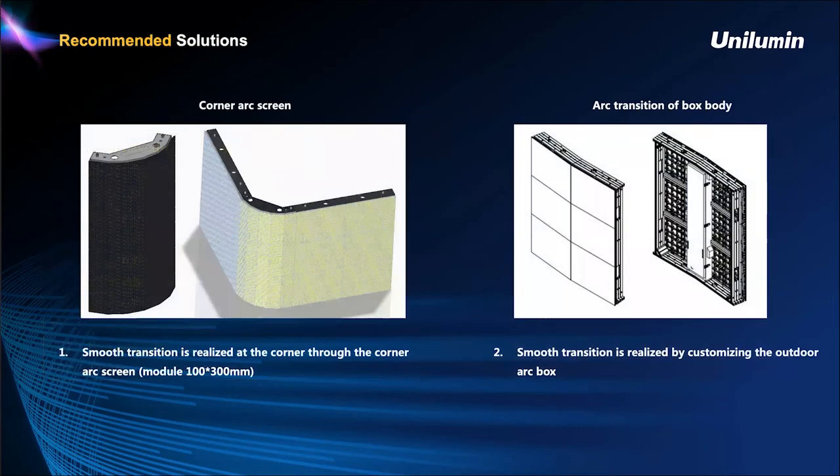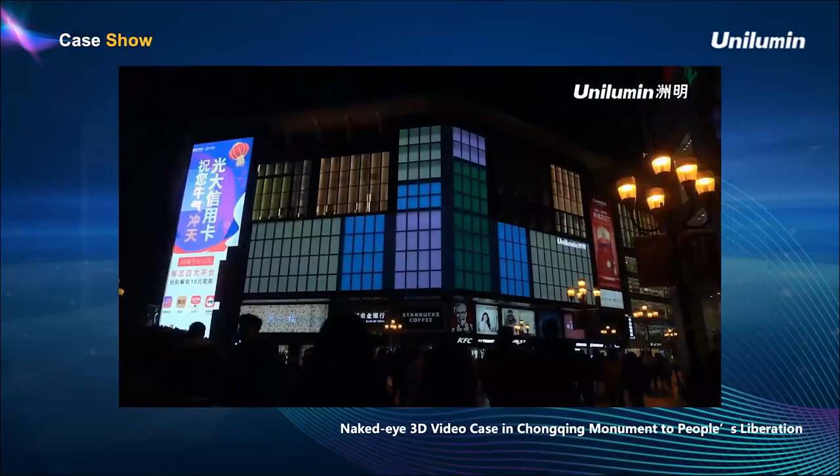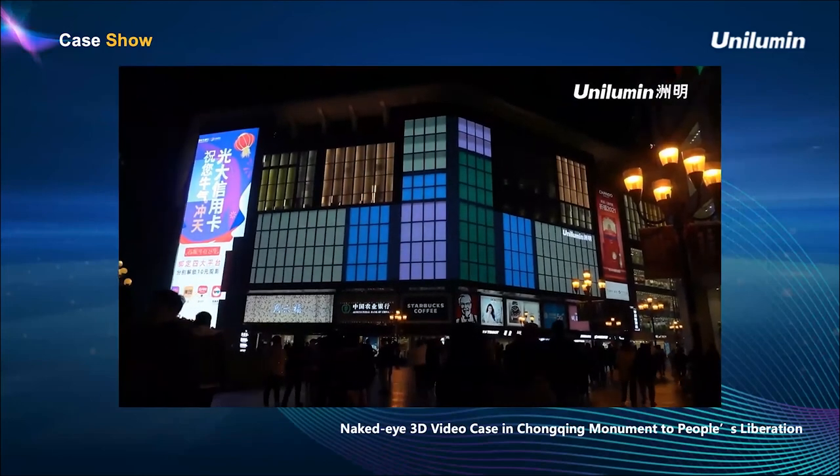And also combined with corner screen and smooth structures to realize the corner, the corner is the key factor, which can bring nice splitting effects. And the smooth transition is realized by the customized outdoor box. So here's the effects.